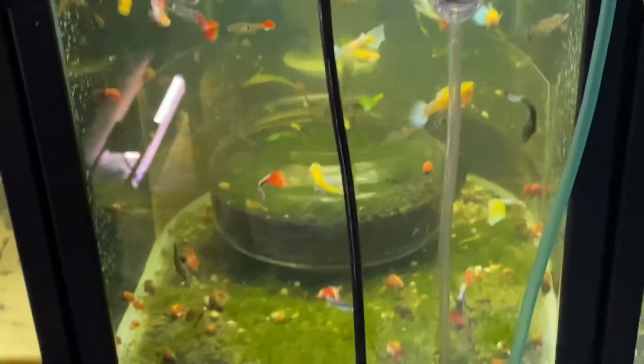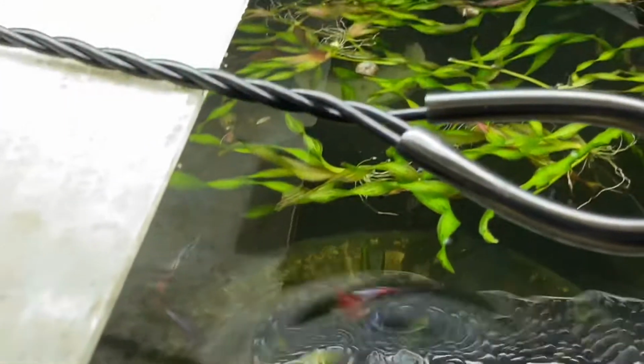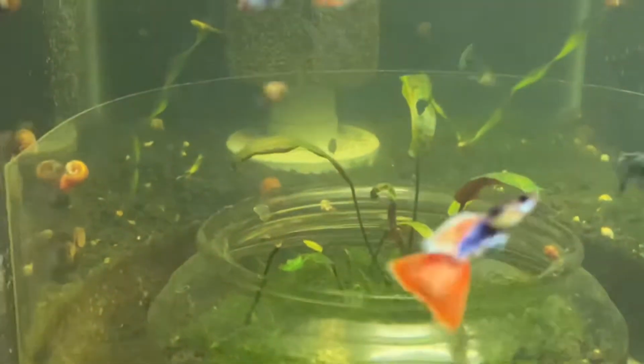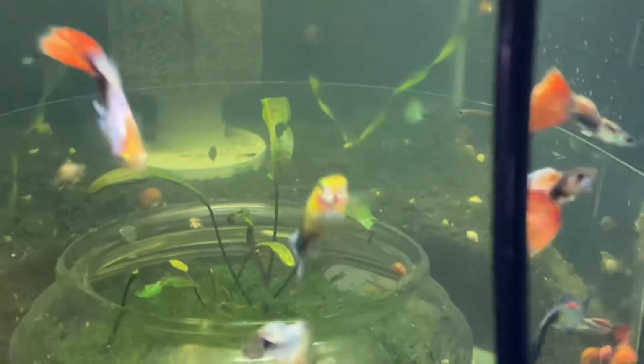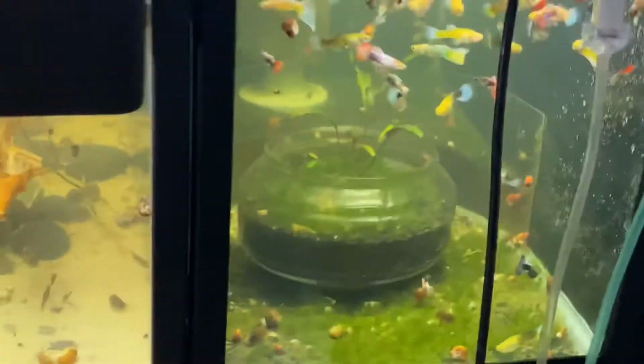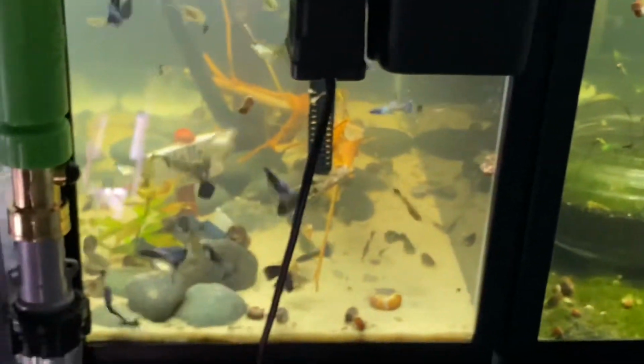Not very many new fry, and you can see all that trip that I floated still is sticking around. But everything I planted, except for maybe 1 or 2 pieces, all melted again. So I'll make a video on trying tent number 3 on that.